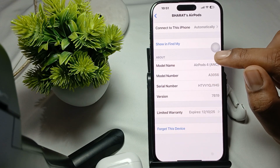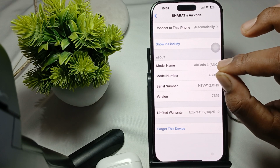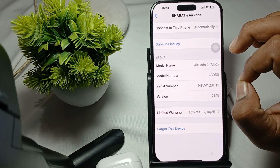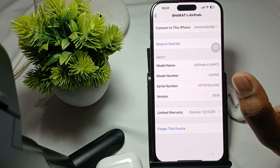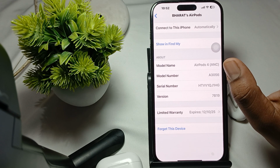So guys, to check if it is A1523 or A1722, then you have the first generation AirPods, which do not support this feature. AirPods 4 ANC supports this feature. After checking and ensuring compatibility, make sure that you are using the same Apple ID.